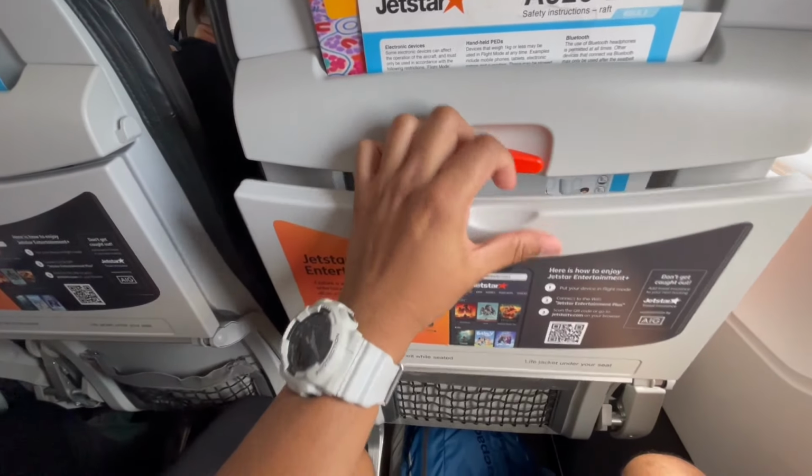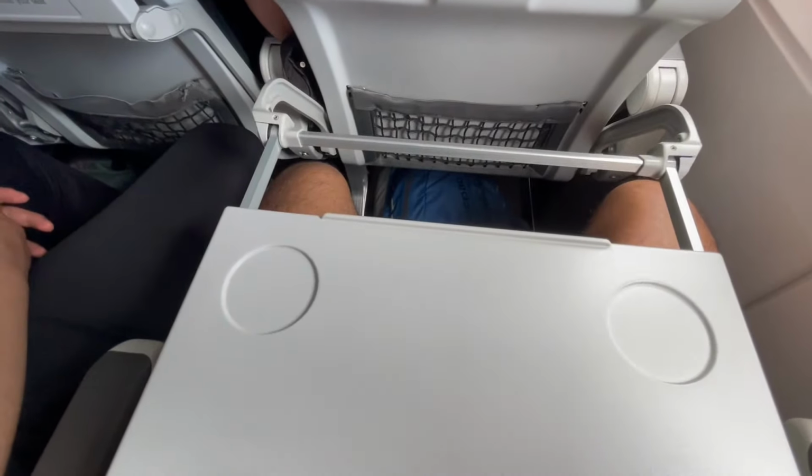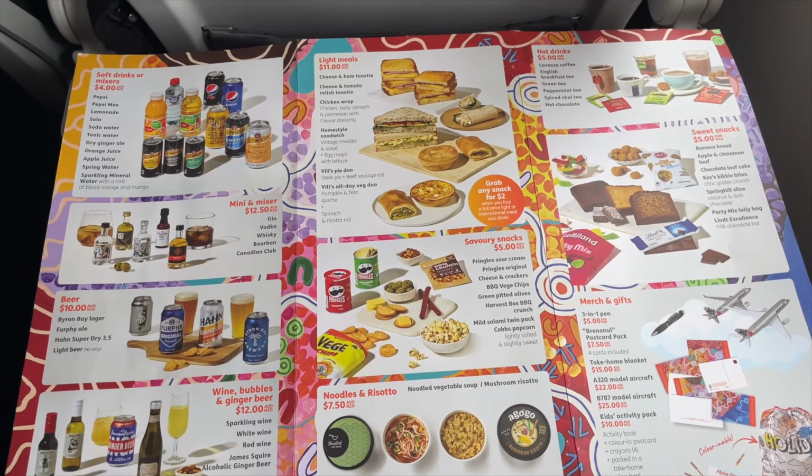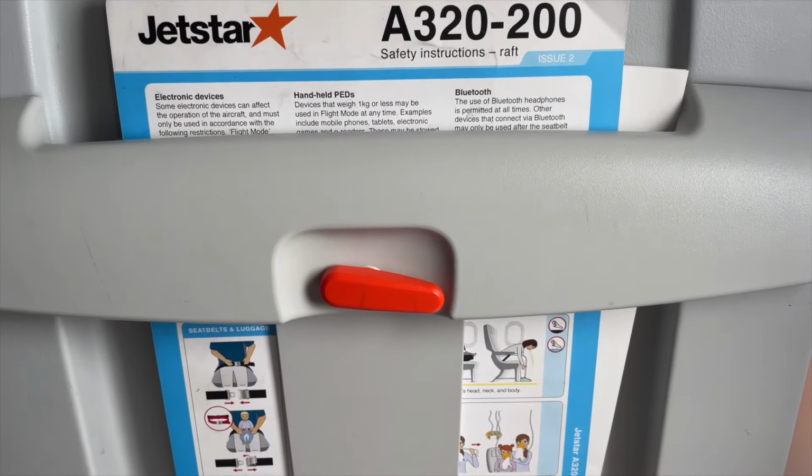With the aircraft now airborne, let's delve into our flight. First, tray table falls out of your armrest. I'm pleased to report it's clean and I think it's done away with the precedent on my recent Jetstar flights. No snacks today unless you want to get items off their buy onboard menu.